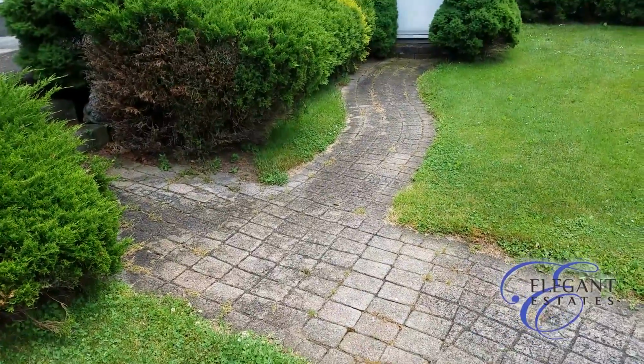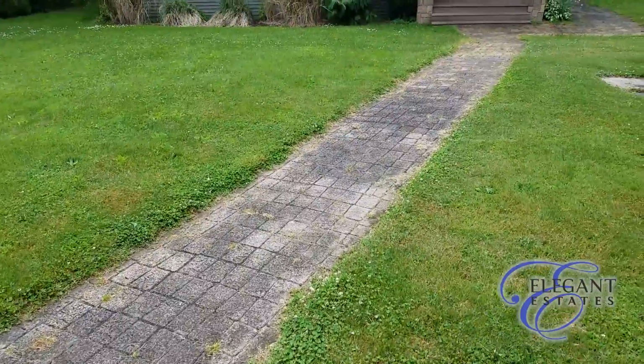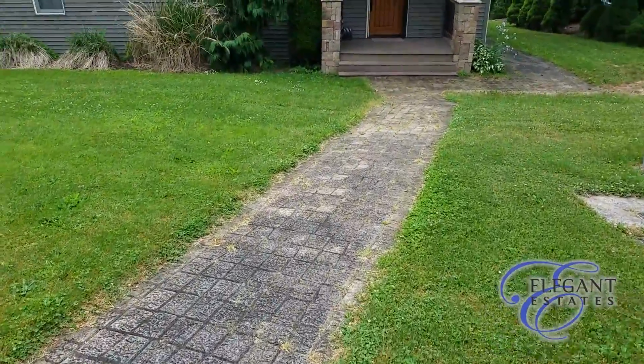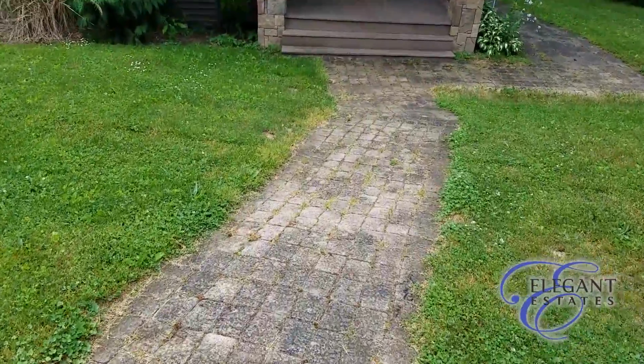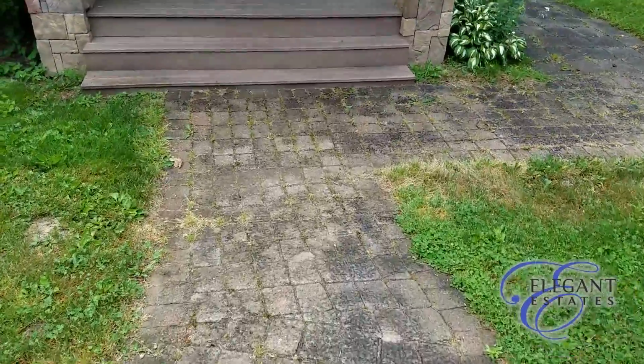Alright, so here we go. Here's the initial walkthrough on this property. Poor installation, definitely insufficient base. There's rolling of grade up and down the slope. Nothing is consistent. It still is capable of having the joints resanded.